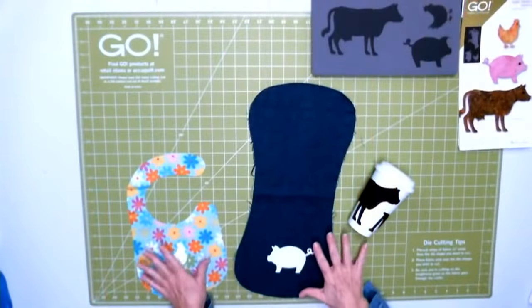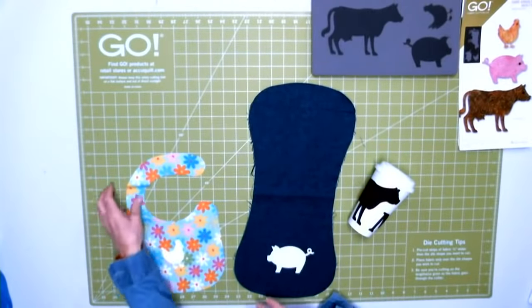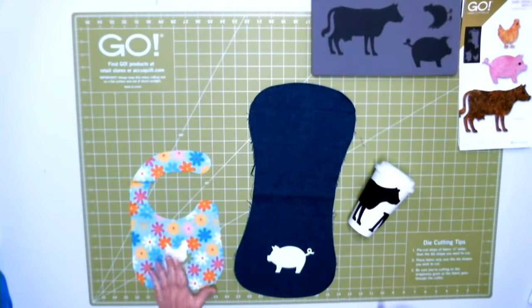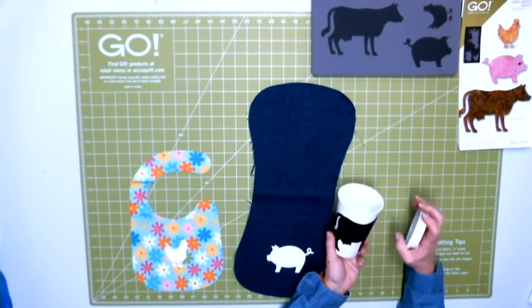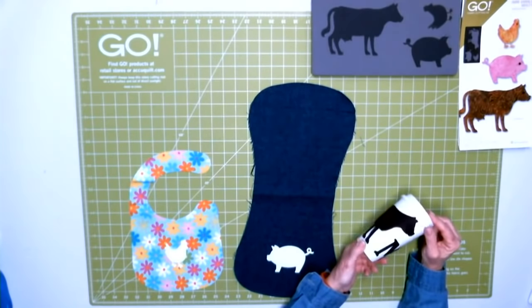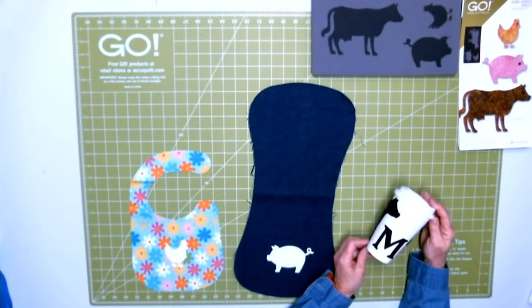The first thing I did is go through my stash, and I found some cut bibs and burp cloths. So I decided to decorate them with the farm animals. I put a chicken on the bib because it's just my little chickens I love to feed. I put the piggy on the burp cloth because when babies eat and burp up, they're little piggies. And for the cow, I found a reusable coffee mug that I made into a milk mug you could take with you on a trip. I put the brown cow on it and an M, which can stand for milk, or for my son, Mark.